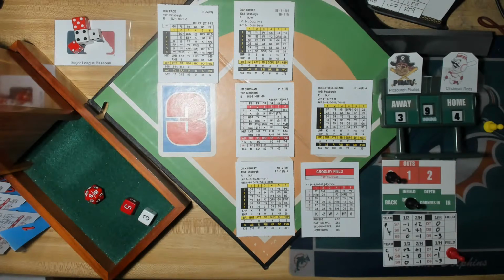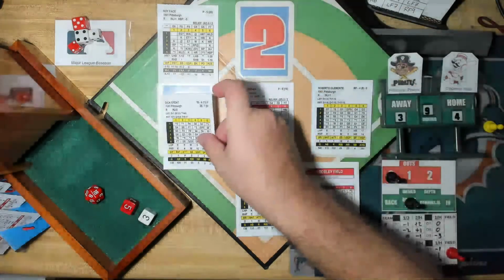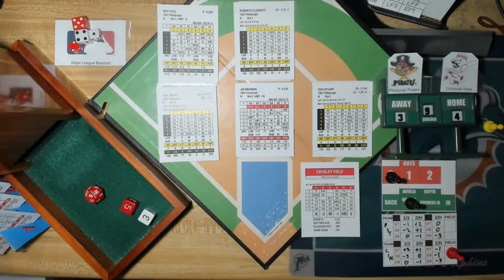It's a ground ball to third, possible error, and Freese does drop it, and everybody is safe. The bases are loaded with nobody out. And that is the second error on the Reds.